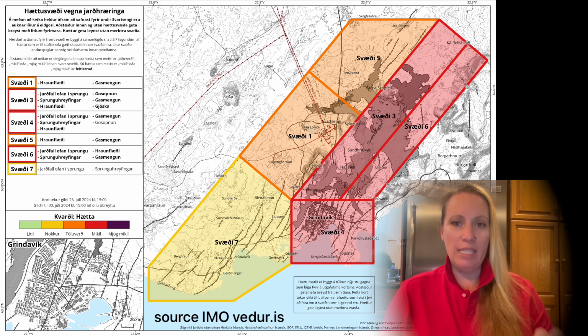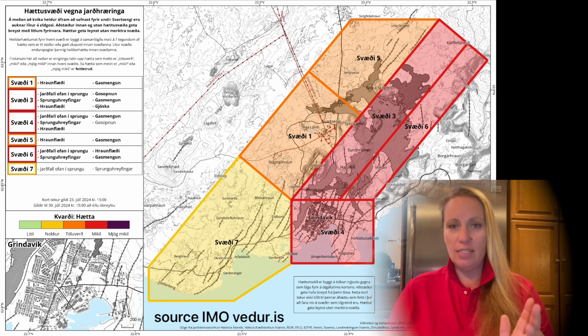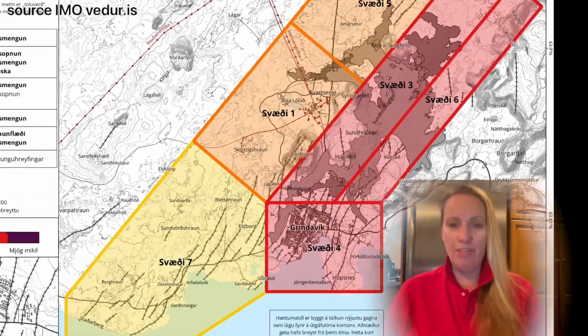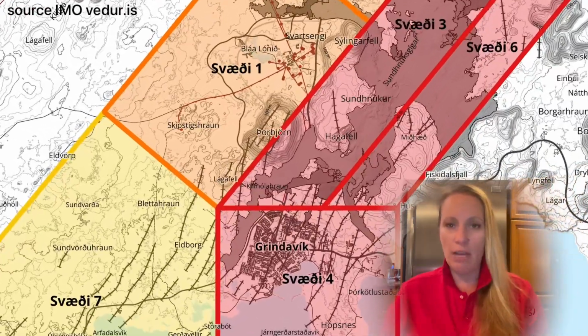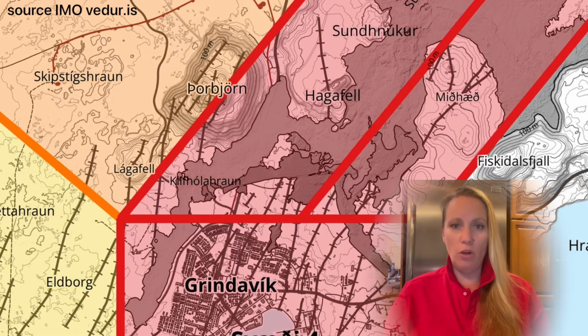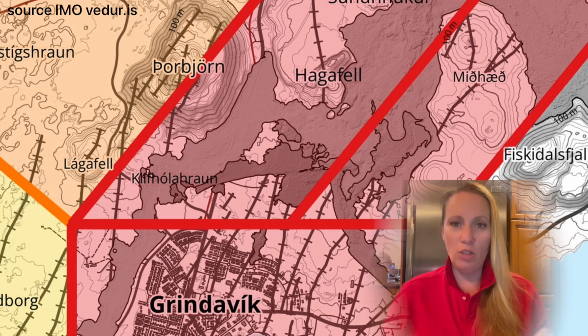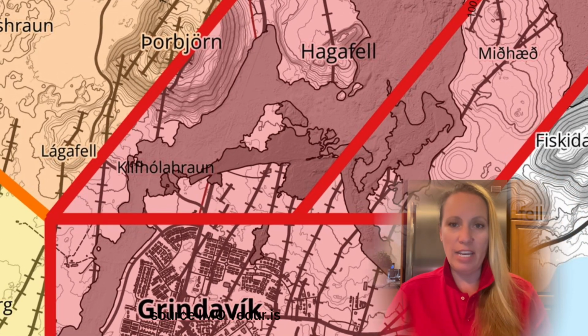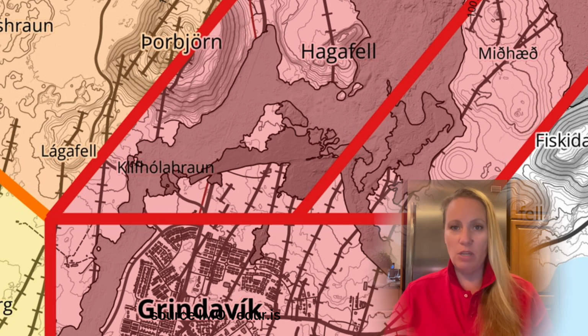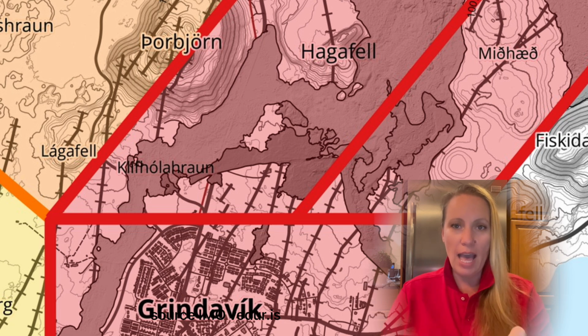So stay with me. Let's start with the map here. That's the current hazard map. And I want you to look at the name Hagafell, where Hagafell is. I really want to put this into the back of your head so that you can really place this, so that you see how close this is to Grindavik actually. And I'll also show you a new 3D map that is absolutely stunning because you see the height of the lava, a new map that shows where the lava is from the recent eruption. It's absolutely stunning, but look at Hagafell.